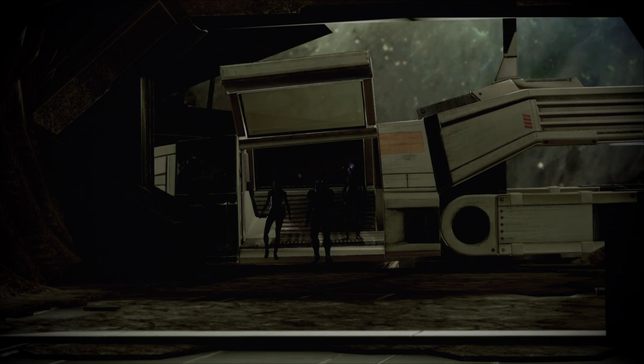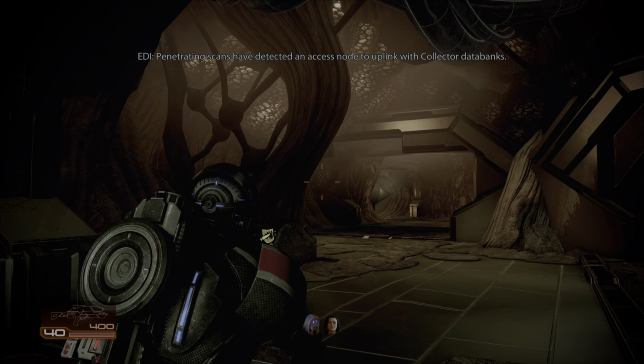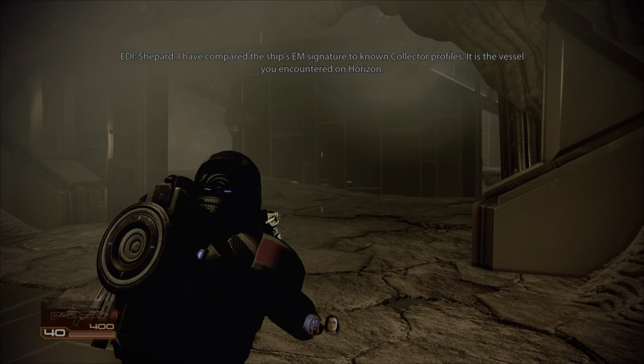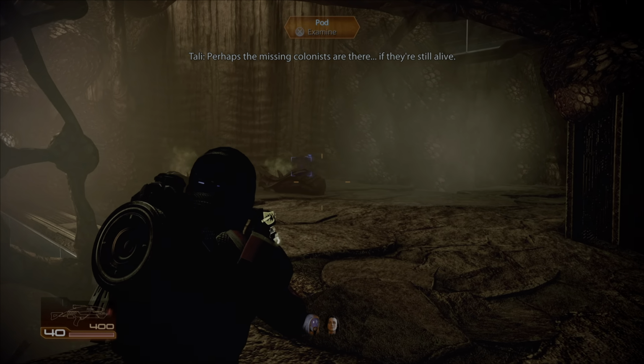I've never seen a ship like this before. Looks like a giant insect hive. Penetrating scans have detected an access node to uplink with collector databanks. Marking location to your hardsuit computer. Shepard, I've compared the ship's EM signature to known collector profiles. It is the vessel you encountered on Horizon. Maybe the defense towers softened it for the Turians. Perhaps the missing colonists are there, if they're still alive.